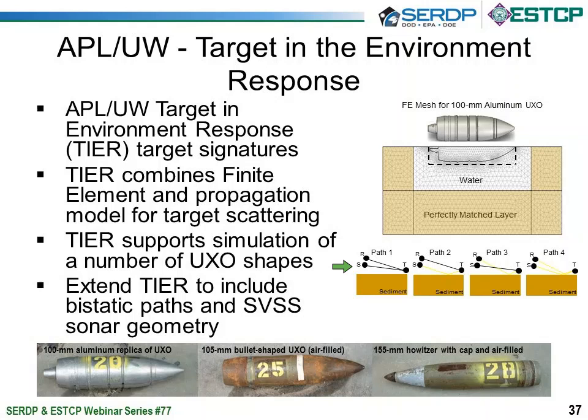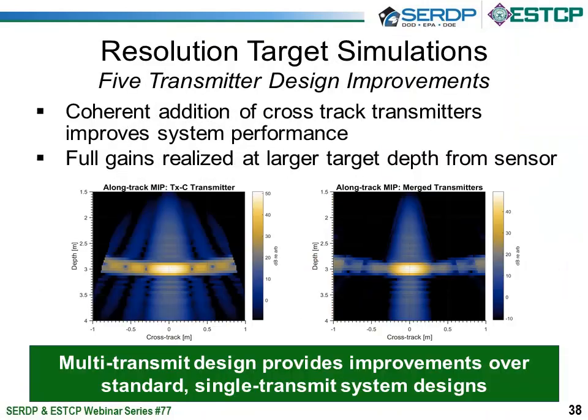And so the real work for APL in supporting us on this project: the SVSS sensor actually operates close enough to the seafloor that we have to consider bistatic ray paths as opposed to the traditional monostatic approach. So TIER was expanded to include these bistatic ray paths so that it was generating data suitable for analysis by our signal processing tool chain. So given the combination of TIER and PASM, we're then able to generate simulations of buried targets.